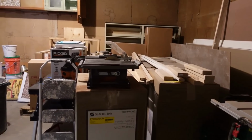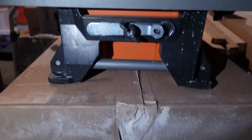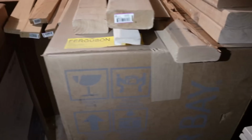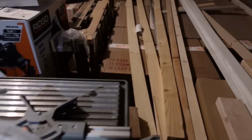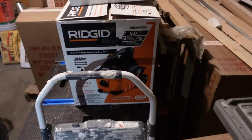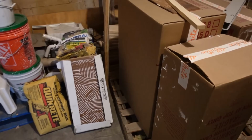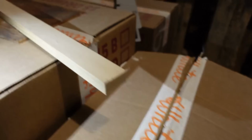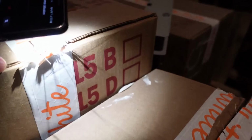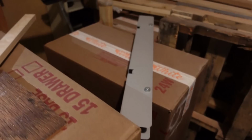So, here are the cabinets. And the big question is, are they open? Sure doesn't look like they're open. They are still sealed in the box. This is probably 2 or 3 weeks after we had the meeting saying, hey, open up the cabinets to make sure they're not broken. This one, is this one? That one's open. That one, is that open? Well, 1 or 2 might be open. The rest are still sealed.